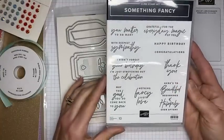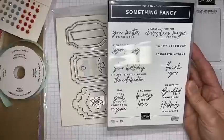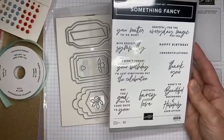So again, it's got a great set of sentiments. Love the mixed fonts in this. And again, it's part of the same suite of products from the new mini catalog.